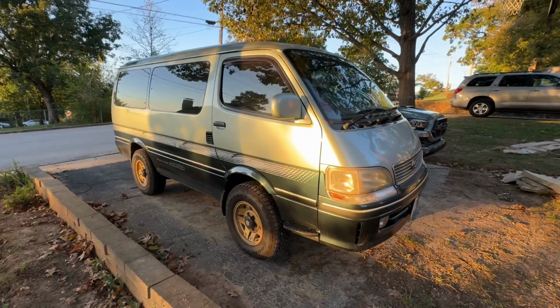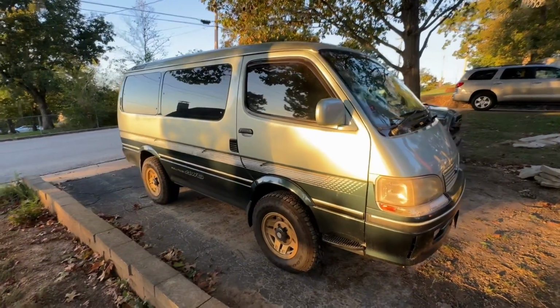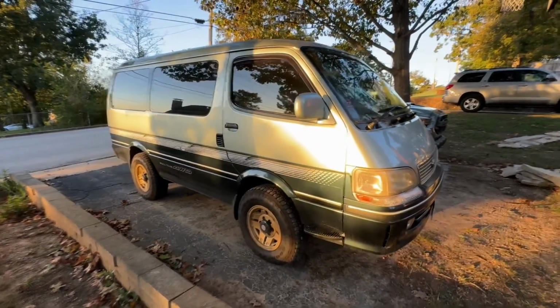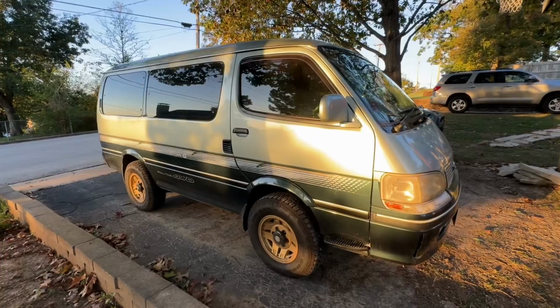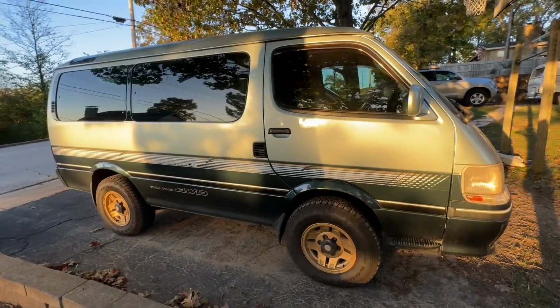And this video will be based on the 100 series Toyota Hiace, mostly the Super Custom. So this is like the 1990 through 2004, which as of recording this in the US, about the newest you could get is a 2000 due to import rules.